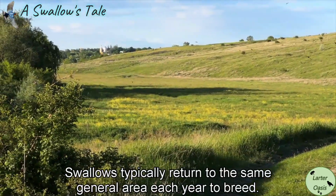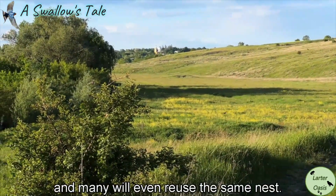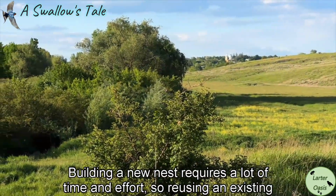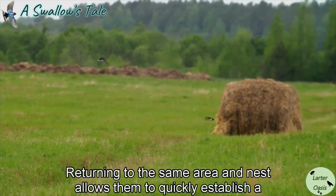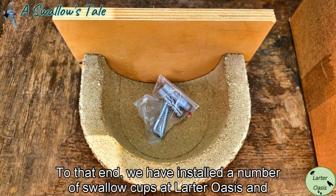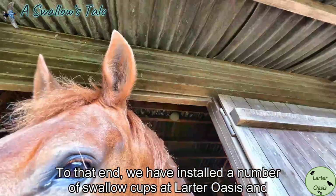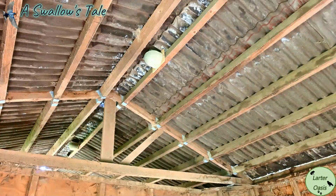Swallows typically return to the same general area each year to breed, and many will even reuse the same nest. Building a new nest requires a lot of time and effort, so reusing an existing one is more efficient. Returning to the same area and nest allows them to quickly establish a territory and begin breeding. To that end, we have installed a number of swallow cups at Larter Oasis and another at home to lend a helping hand.